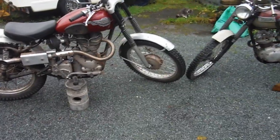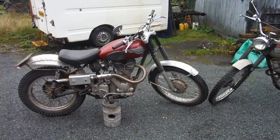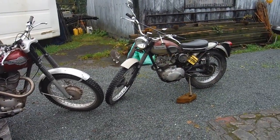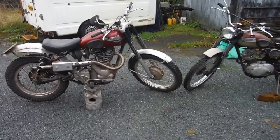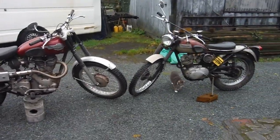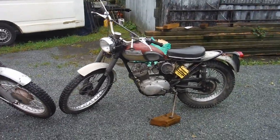But both manufacturers did compete in off-road events, and they made machines that could be bought over the counter. And it's interesting to ride these two, and like I say, off-road, I've decided recently that I prefer the Trials Cub.